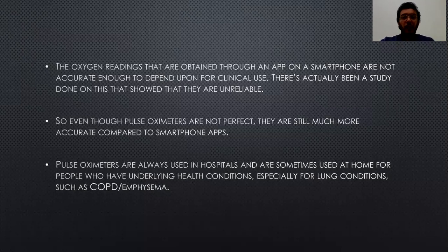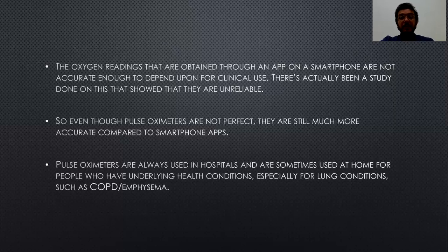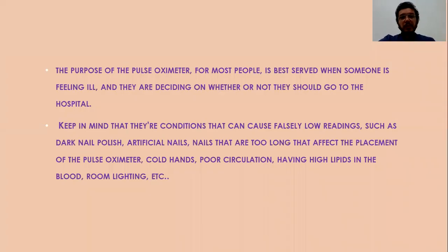Yes. The oxygen readings obtained through a pulse oximeter are genuine, may not be 100% sensitive and specific, but are mostly better than the apps. Nowadays, there are a lot of apps coming up on smartphones which are not accurate enough to depend upon for clinical use. So even though pulse oximeters are not perfect, they are still much more accurate compared to smartphone apps. Oximeters are always used in hospitals and sometimes used at home for people who have underlying health conditions, especially lung conditions such as COPD, chronic bronchitis, emphysema, and many others. The purpose of the pulse oximeter for most people is best served when someone is feeling ill and deciding whether or not to go to the hospital.